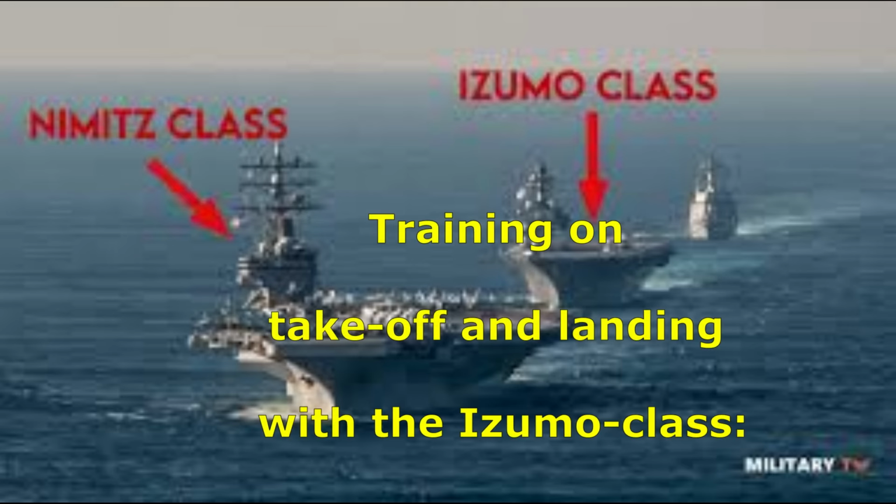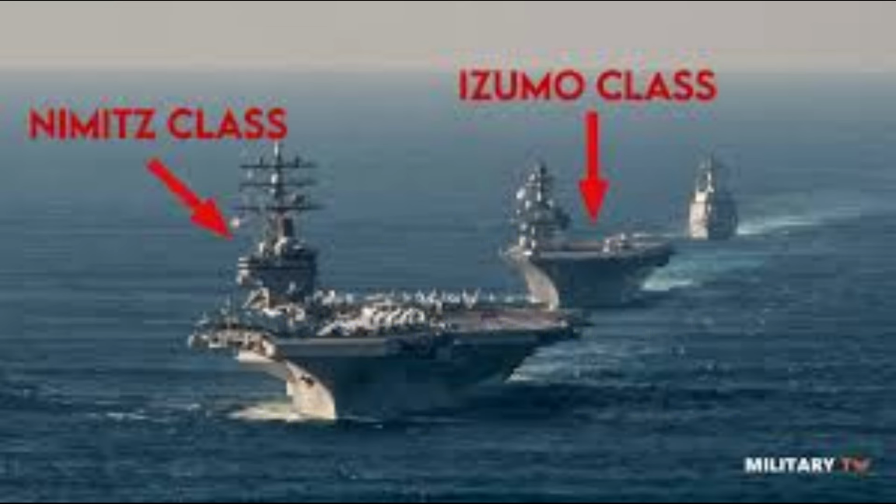Training on takeoff and landing with the Izumo class. 1. The Izumo destroyer had only conducted one takeoff and landing training before the upgrade. 2. The F-35B will be tested multiple times in the post-upgrade training. The Kaga destroyer will depart Kure, Hiroshima Prefecture on September 17.